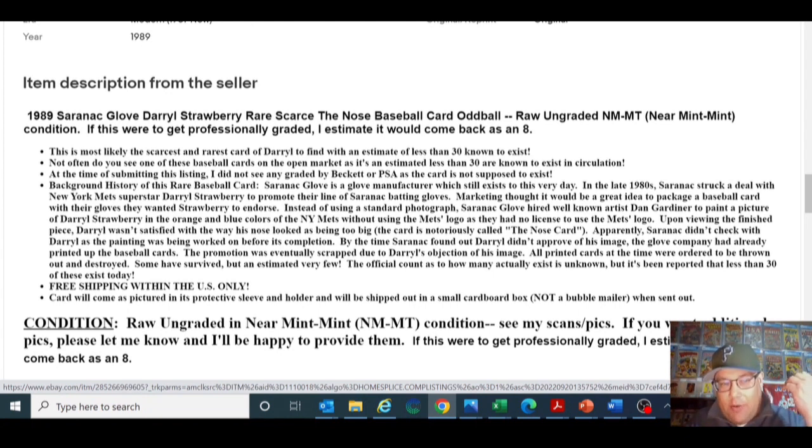And it's not professionally graded, okay? So I don't know if that would take away some of its power if you put a piece of plastic in between the card and you as a human being, but it could. And so I'm just saying, I don't know if I would get it graded. Okay. The card has a legend to it, and it's notoriously called the nose card. Okay. So evidently, Darryl didn't like the painting, and he cursed the card. And that curse is what gives it its magic properties today.